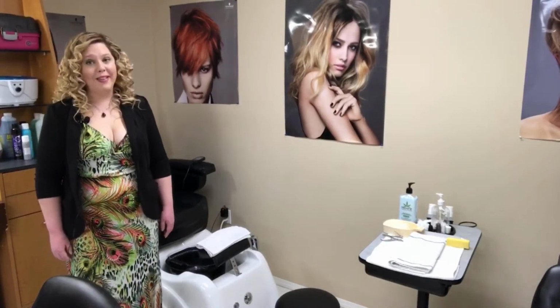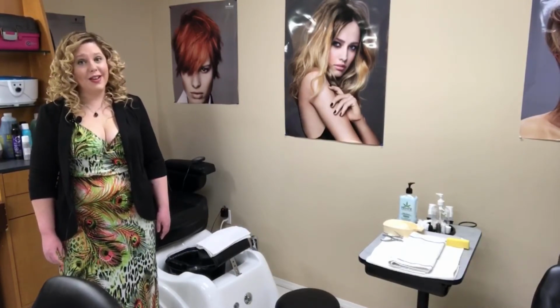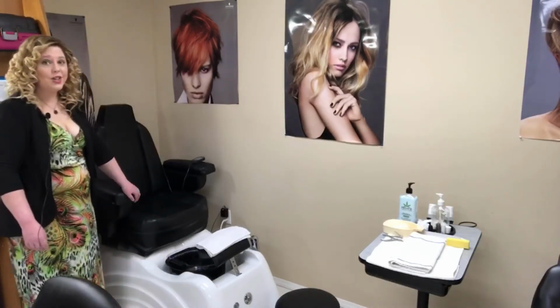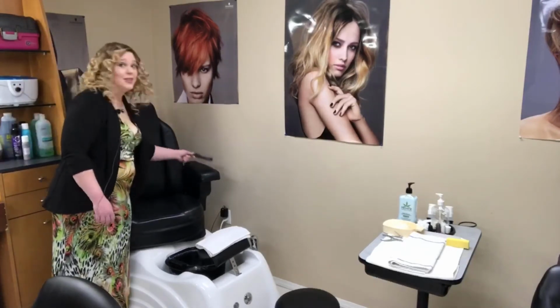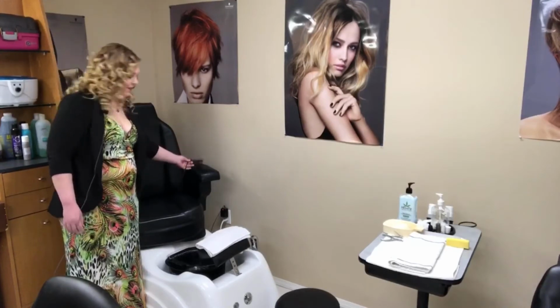What's unique about the Bentley is we have an in-house nail spa for your feet and your fingers. First, we'll start out with a pedicure chair. So the pedicure chair is nice and plush. It spins so it's easy to access and get into. And it's got massage modes on the chair, which make you feel nice and comfy while getting your feet done.